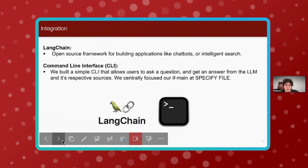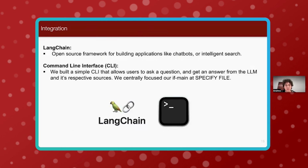And we integrated all these parts together using two things. LangChain is an open source framework, which we use to build the applications, which we use to build the chatbot. And we put everything together using the command line interface, where the user can ask a question and get a specific answer within the terminal.